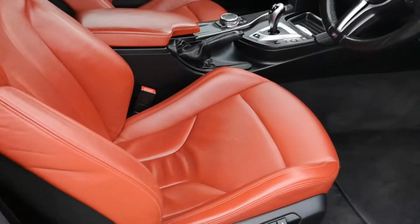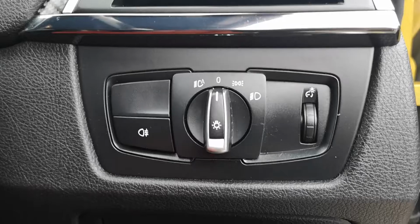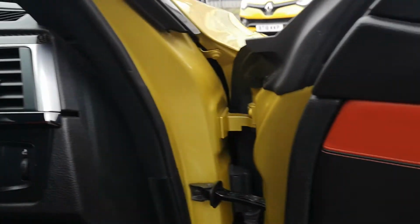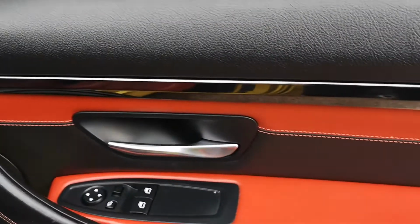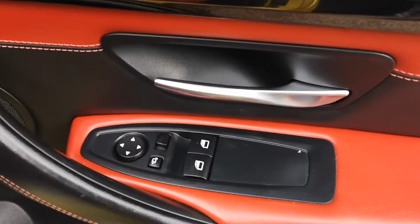Well, I can tell you, you've got electric memory seating just here with lumbar support. You've got automatic lights, you've got LED headlights, you've got fog lights, you've got lane display, lane assist. Moving on to your half leather door card, you've got obviously your 2 front windows are electric, your rear ones are fixed. Folding mirrors that are also electrically adjustable.